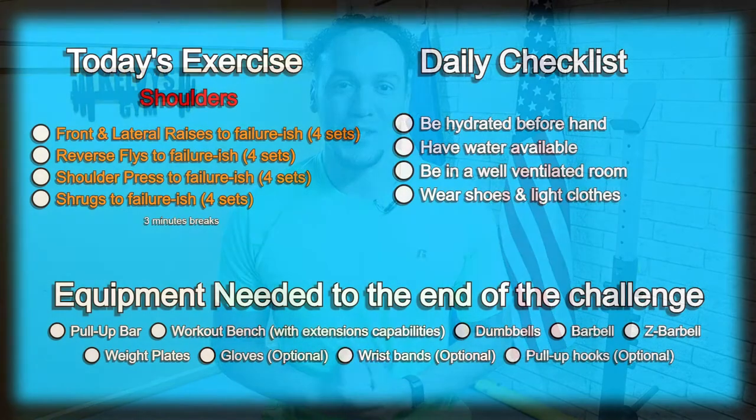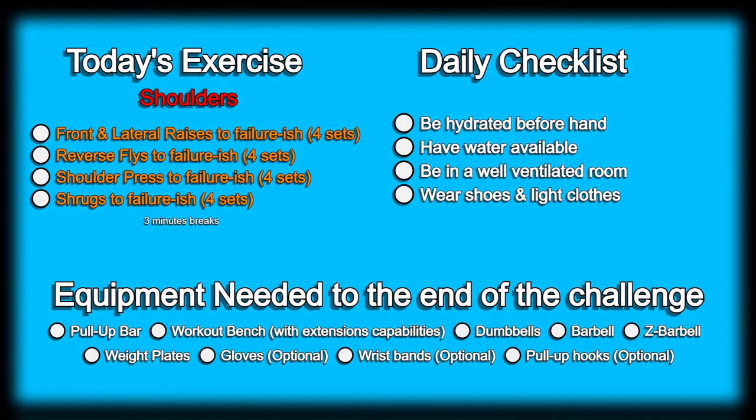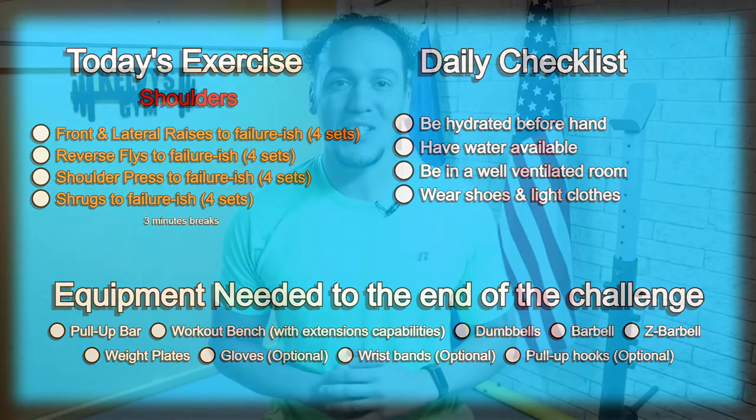Today's day 141 of this 300 days fitness challenge. Today's exercise is right on the screen along with our daily checklist and a list of the items we're gonna need until the end of this challenge.